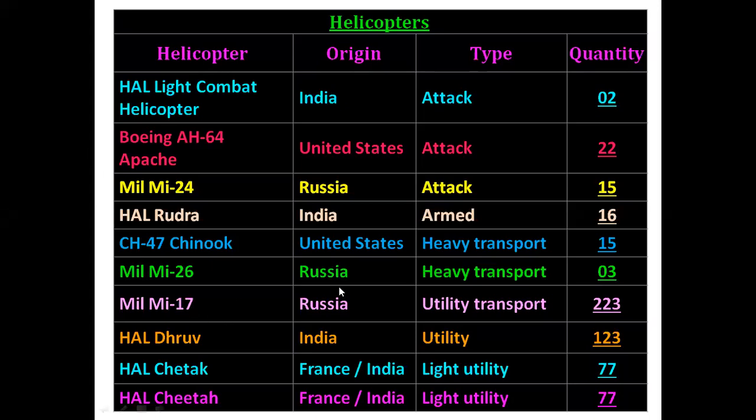Now if you consider Mi-26, as I said, which is of Russian origin, used for the purpose of transport, there are 3 such helicopters in the service of the Indian Armed Forces. So this particular helicopter, which is a Russian heavy transport helicopter, was operated by both military as well as civilian operators. It is the largest and most powerful helicopter, if you consider its feature, right?